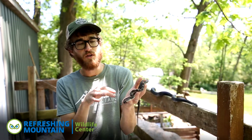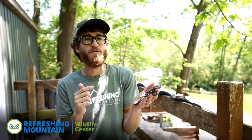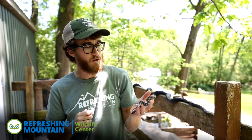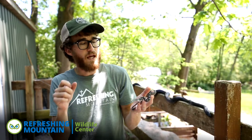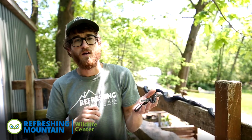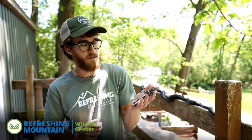Now with the black racers, same sort of thing. The babies start out with a unique pattern like this, but as they become adults, the black racer is more of a solid black or gray coloration. Whereas the black rat snakes that I'm going to show you, they actually still have a little bit of this pattern faded in between the black, even into the grown-up stages that they go through.